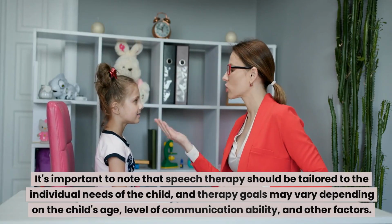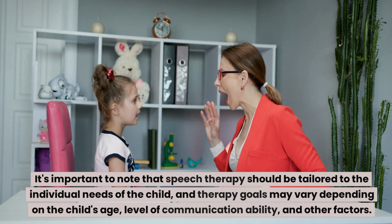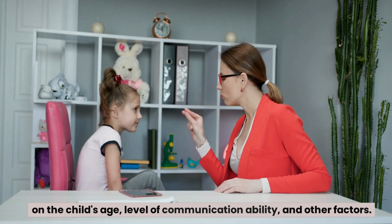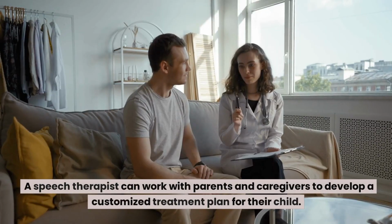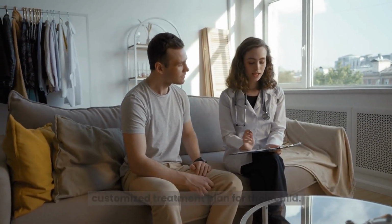It's important to note that speech therapy should be tailored to the individual needs of the child, and therapy goals may vary depending on the child's age, level of communication ability, and other factors. A speech therapist can work with parents and caregivers to develop a customized treatment plan for their child.